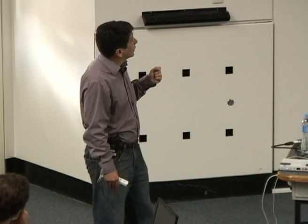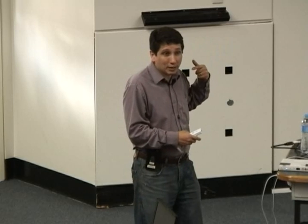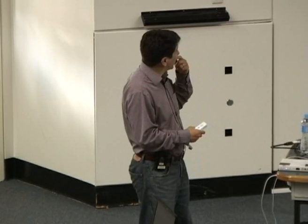Dedicated libraries for more graphic-specific work: Cairo, Poppler, GhostScript, CompICC, that's I-C-C, by the way. Cairo is the graphics rendering API. Carl Worth, who's wandering around here somewhere, has been working on that forever. That's what Inkscape uses to export PDF. It does not have good print output yet, because we haven't finished defining the API. The good news is we are almost there. Poppler, Inkscape for instance, uses that to read PDF. We need to bump that up.